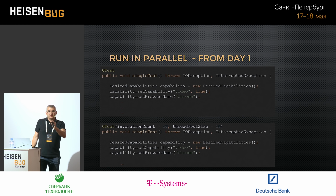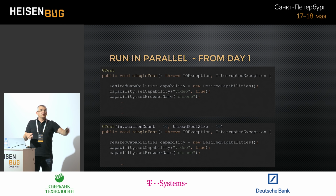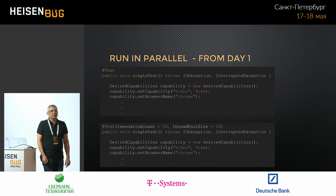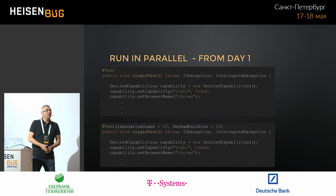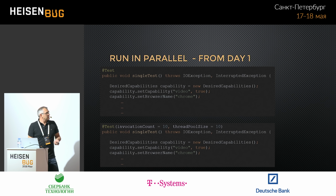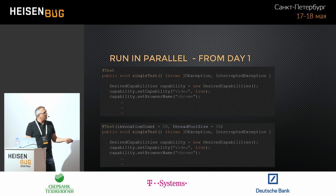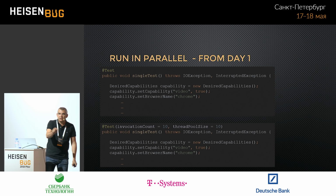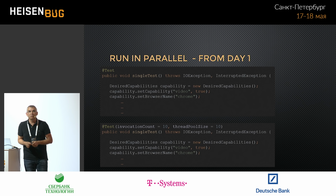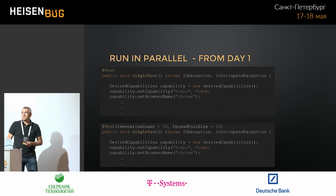Run in parallel, right? So this is one of the things. Everything usually works out just fine when you run in sequence. As soon as you start running in parallel, it becomes a little bit more interesting. Your test framework supports that in most cases, right? So here I'm using testng, and all I need to do in order to see what happens if I run this single test in parallel is actually I say invocation count 10, thread pool size 10. I click the button, and boom, I have 10 of those, right? And then I see if it's actually multi-threading able.